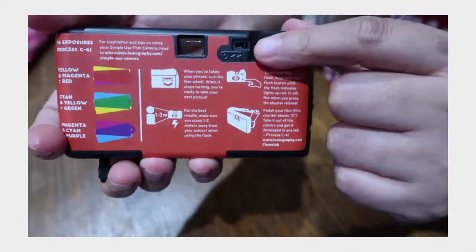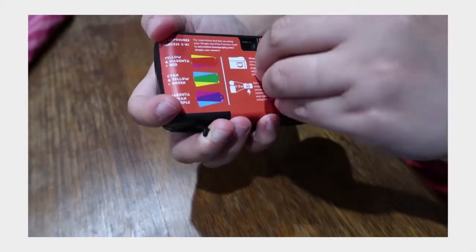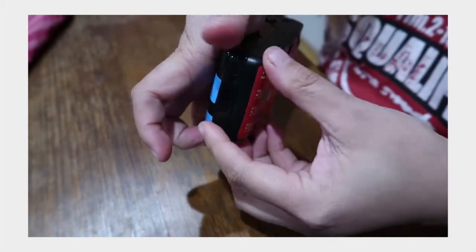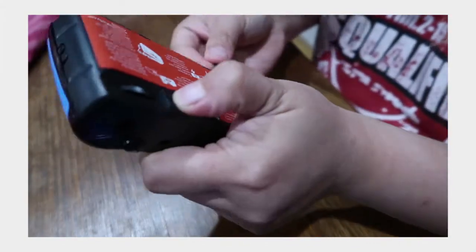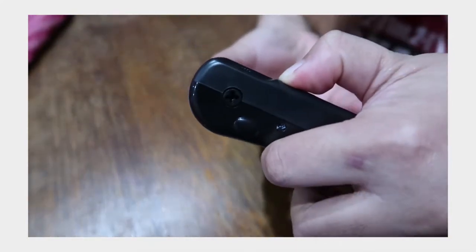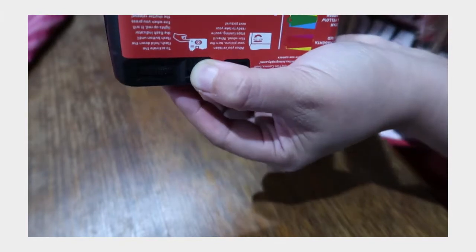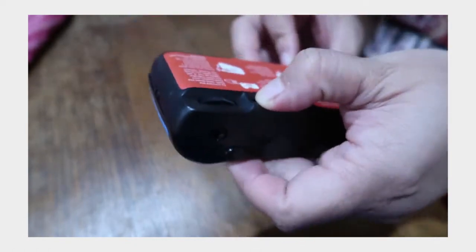Next to the film advance wheel is this rewind switch. Flip it to the left side so that you can turn your take-up spool so that all of the film goes to the left-hand side of the camera. To indicate that your film is getting wound up to the other side of the camera, on the top right-hand corner of the camera is this little X. If that little X is spinning around, that means you are good to go.